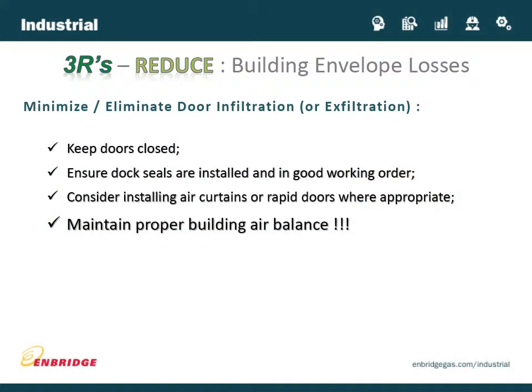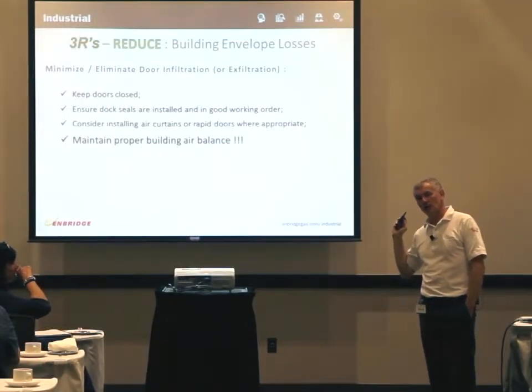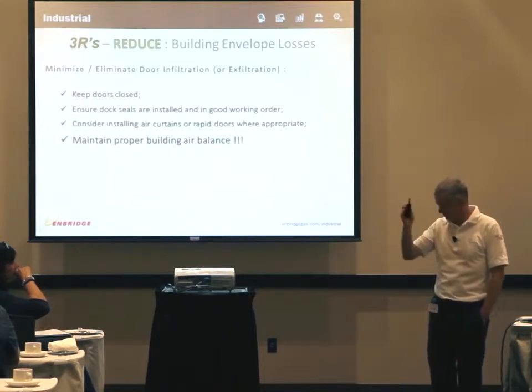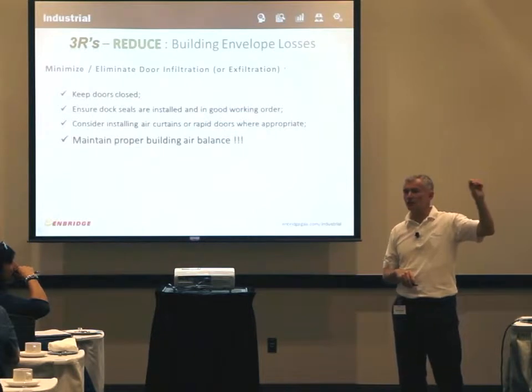So keep doors closed, ensure dock seals are installed and in good working order, consider installing air curtains and rapid doors, all good, all valuable things. But maintaining proper building air balance is key. I see so many people, like Carl said, close a couple of doors, or they will put infrared heaters above the doors. That's my favorite.